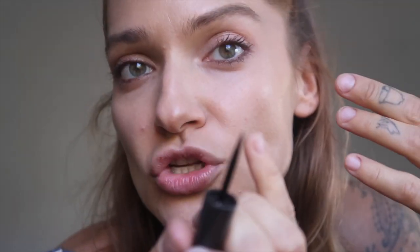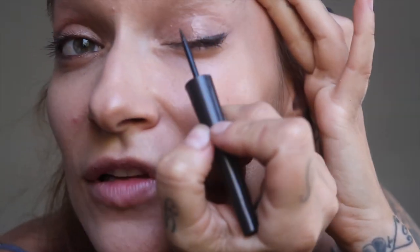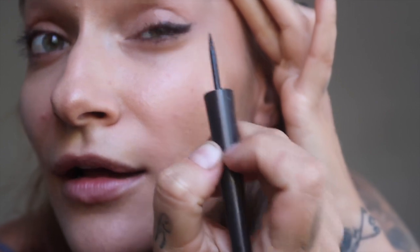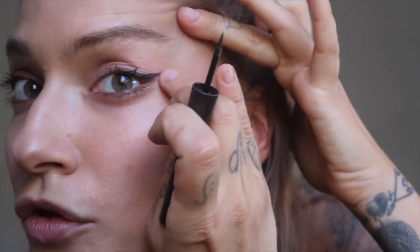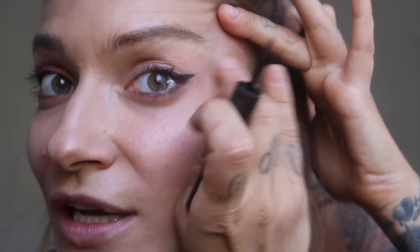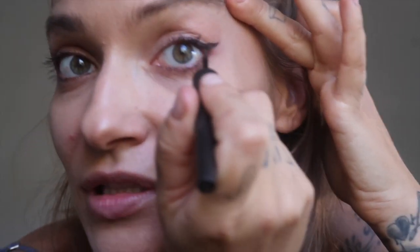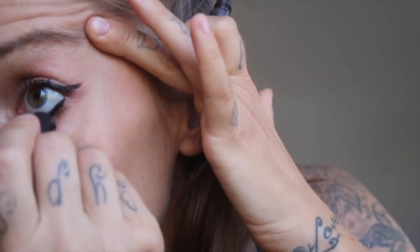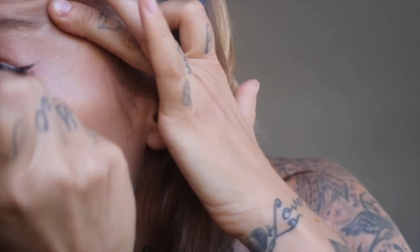So just start thin and then build it up if you want to. Lift this area, half close the eye. So I'm starting right along here, dragging it up, and then you can always go in and kind of fix the area. I also like to go in and just corner in the liquid eyeliner as well.